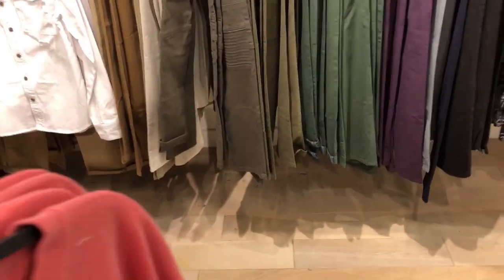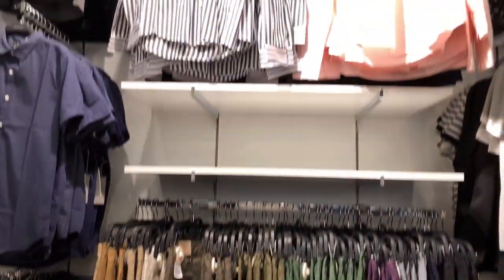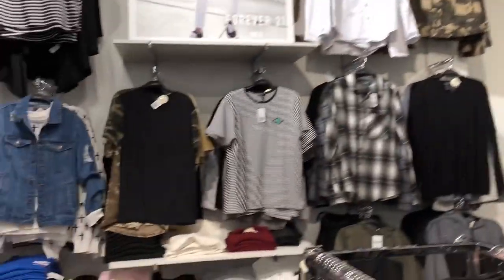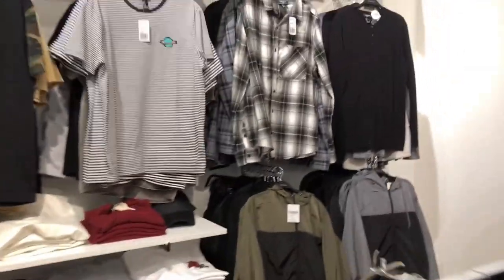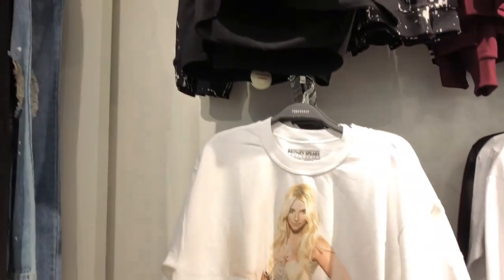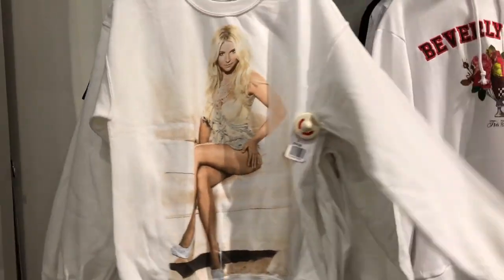Next, I got a few things from 21 Men. Now I was just bored this past weekend and I went to my local mall and I hit up some of those cheap stores. By that I mean the trendy H&M and 21 Men, and they had quite random stuff. I was kind of impressed with some of their new releases. I know 21 Men had this Britney Spears sweatshirt, shirt, and I was kind of feeling it, but then I thought, where the heck am I ever gonna wear this to? So I didn't get it.